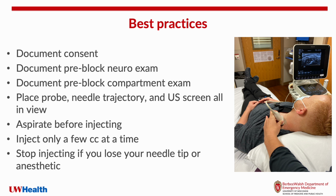I want to touch on a few best practices. Like we mentioned before, and similar to any other procedure, inserting a needle into the skin carries a risk of pain, infection, and bleeding. There's also a risk to surrounding structures, arterial puncture, pneumothorax, particularly if you're blocking near the lung, or direct nerve injuries. You should discuss all of this in your consent process before the procedure.